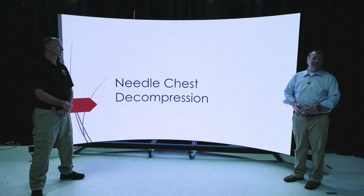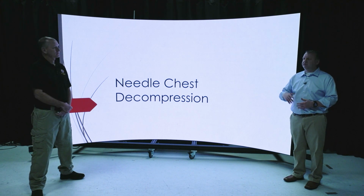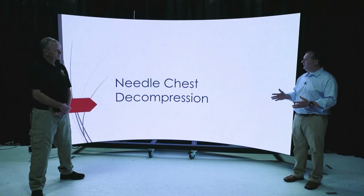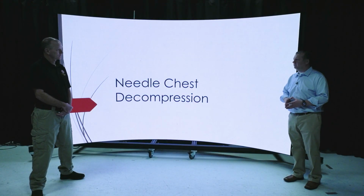All right, one of our last topics is talking about needle chest decompression. There's been a lot of discussion with this, both with our trauma surgeons and trauma surgeons around the state. We're actually working on a position statement with the EMS Medical Directors Advisory Council regarding this because we've had some complications around the state from needle chest decompression.